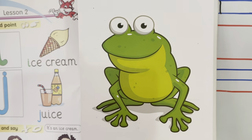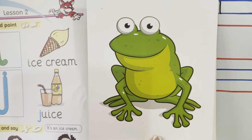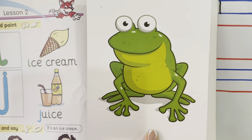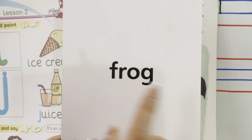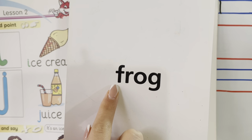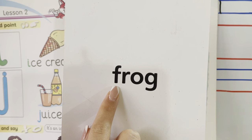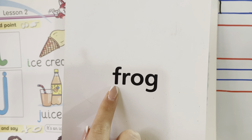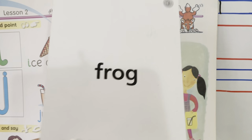Can you tell me, what is this? What is this called? Amazing. This is called frog. And frog starts with the letter F. Excellent. This is letter F. What does the letter F say? Letter F says F. Can you repeat after me? F, frog. F, frog. Great.